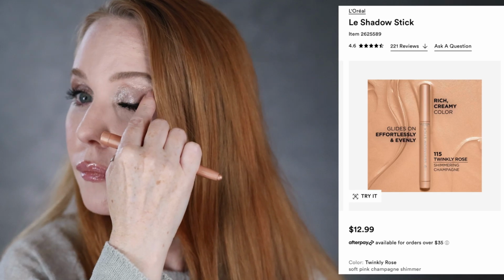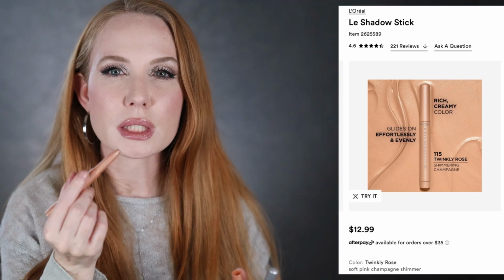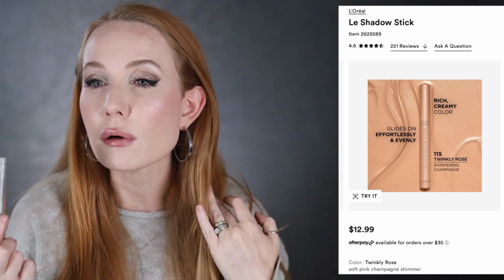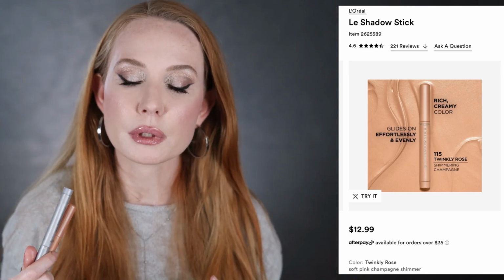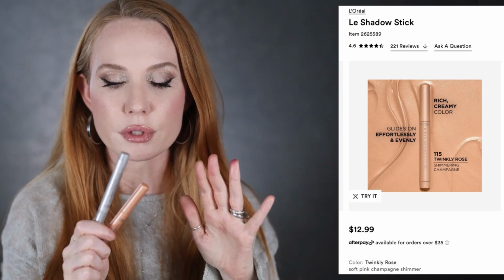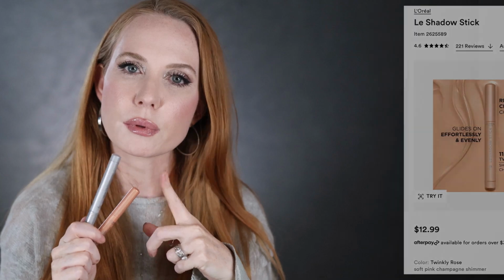Sometimes sticks can have a lot of drag or they're chunky or whatever. These are just ultra smooth and they are very shiny. They're really pretty. So if you are looking for sort of a stick version, I like these ones. Phew, okay, so that was a lot.